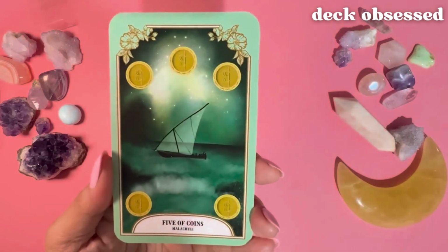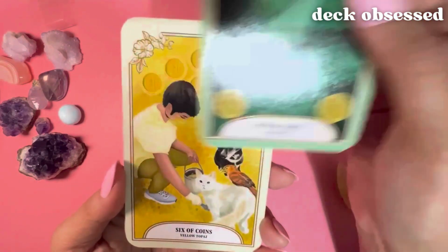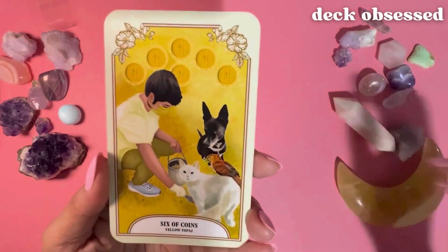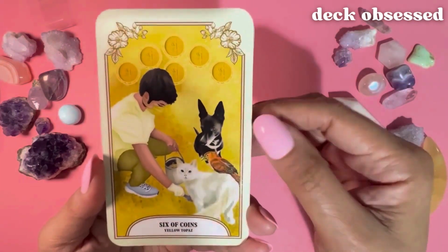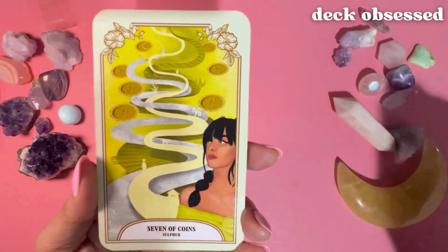Five of Coins, malachite, which is of course green with bands of green shades. Six of Coins, yellow topaz. Seven of Coins, sulfur, which is yellow.